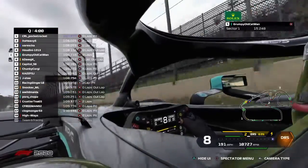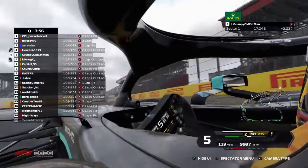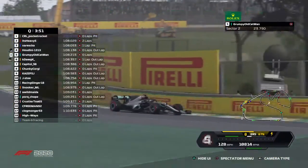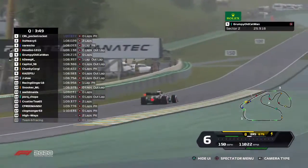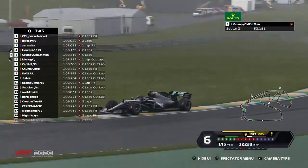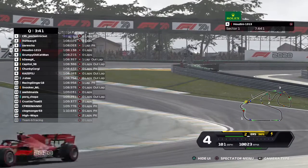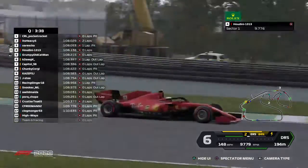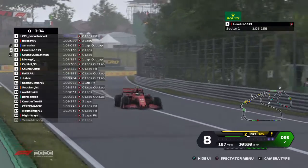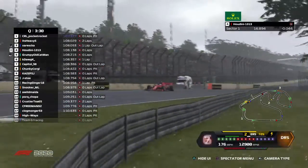He will still be hanging on to that provisional pole position, but we've got a lot of drivers hungry to try to get that right now from him, as the track is getting quicker, the drivers are getting quicker, they're getting into that groove. Grumpy Old Catman thought he was going to be on a flying lap, but shuts off his ERS, looking to conserve, so will not be completing that lap. It's Heavy on an in-lap, unsurprisingly. His teammate, though, Houdini, he's on a flying lap right now, heading down towards turn 4.